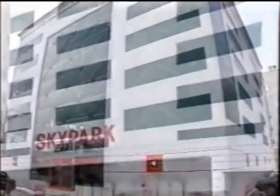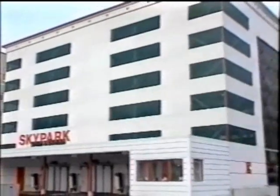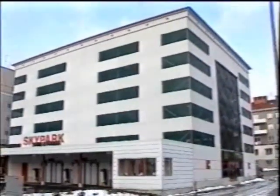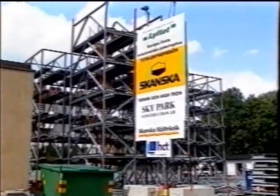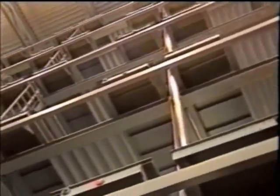For instance, a Skypark garage can save up to 58% of the construction volume and 63% of the ground area when compared to conventional multi-storied car park buildings. Both these savings can significantly reduce costs. Placing Skypark above or below ground has no effect on its function or efficiency. Ingenious use of the bolted construction principle enables fast construction and simple expansion, division, or relocation of a Skypark garage.